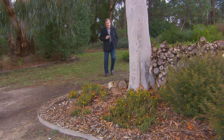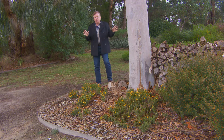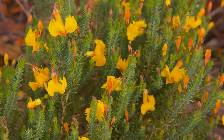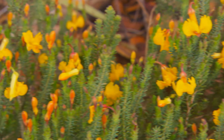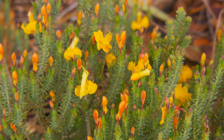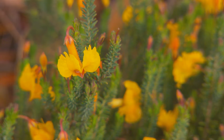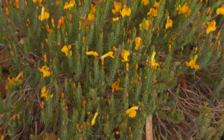In the 1970s, tourism in Western Australia really took off. Everyone was going to see the WA wildflowers. One of the plants that really captured everyone's imagination were the Leschenaultias. But you know, from the wild species, they didn't really grow that well in home gardens. But the cultivars or the hybrids that have been created in the last 30 or 40 years are truly spectacular.